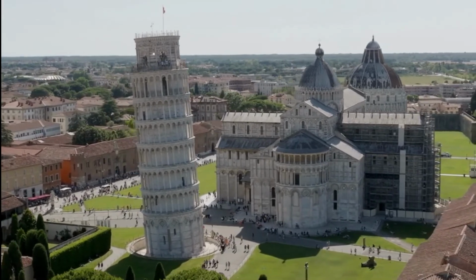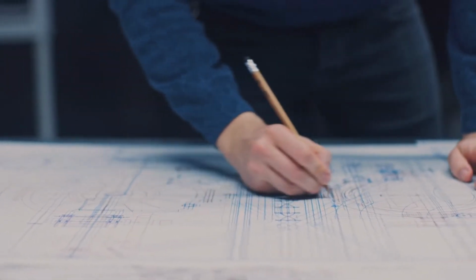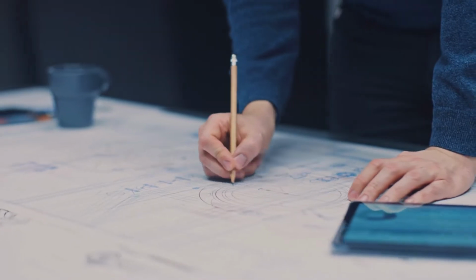The tower didn't start leaning all of a sudden. It started leaning when only 3 of its stories, or galleries, were completed. So the blueprints were slightly altered and work continued.